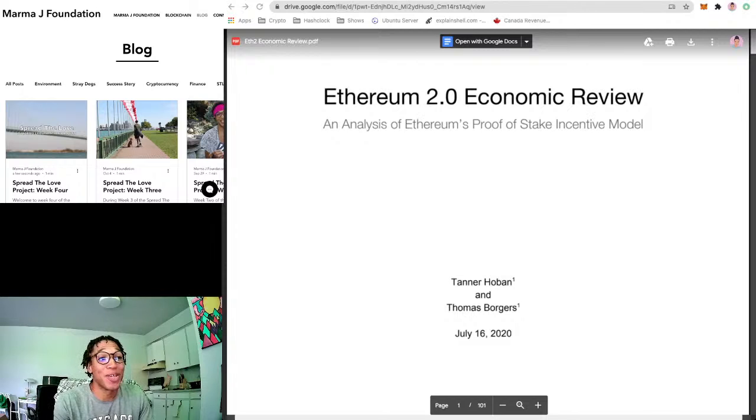Today I'm going to be going through the economic review paper for Ethereum 2.0. It's been out for a little while now. When it first came out, I was really excited to go through it, but I was interning with Hashcloak, and I was so busy going through a bunch of other papers. I didn't have time for this one.